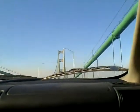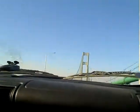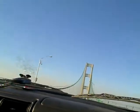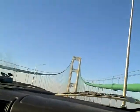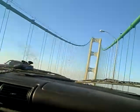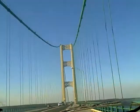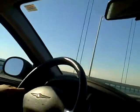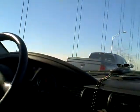They created it by boats, I think, because how would they make this bridge? How do they make this bridge, people, if they're on water? That's pretty weird. So I think they made it on boats. Here's another big pillar. That's the Upper Peninsula over there.